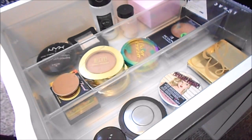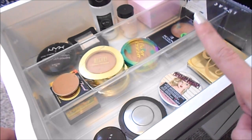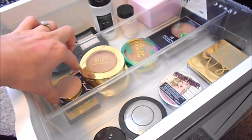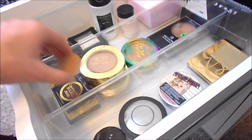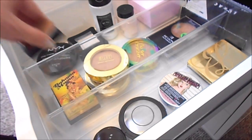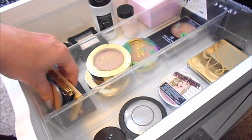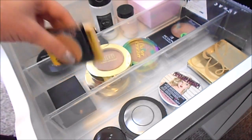Down here, I keep my contours. I have the Revlon Photo Ready, which was unfortunately discontinued, Physicians Formula Butter Bronzer, 2 of the Milani Matte Baked Bronzers that were limited edition. I have a MAC Sculpting Powder, a mini Too Faced Chocolate Soleil. I have the Balm's Bahama Mama, and then in the bottom, I have a Sleek Contour Kit in Light.